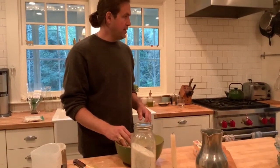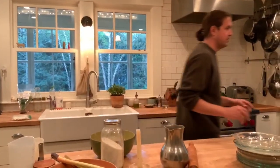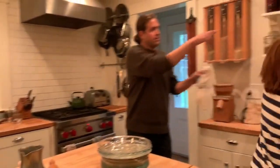And then we're gonna need to add to this, we could add a little bit of vanilla extract. Do you want to grab that, Blue? And we're going to have to add a little bit of flour. Vanilla extract's right behind that chai.